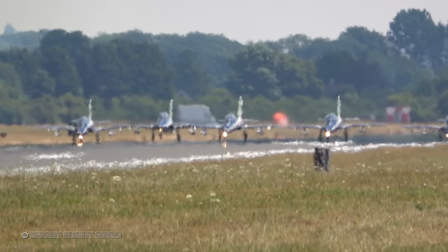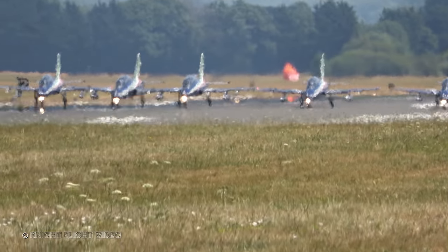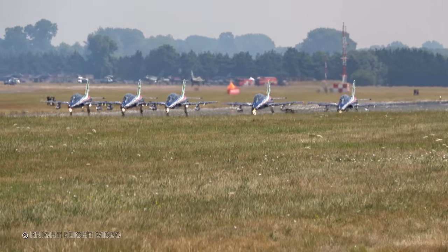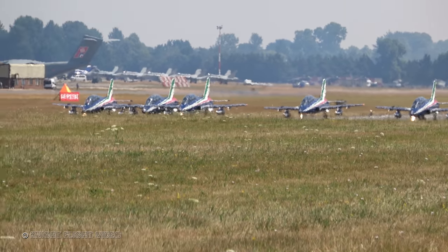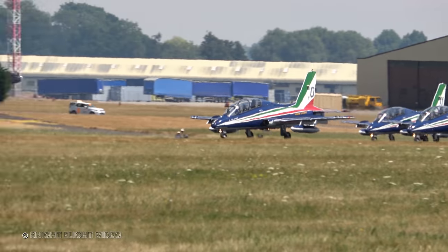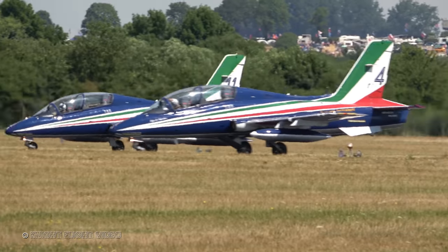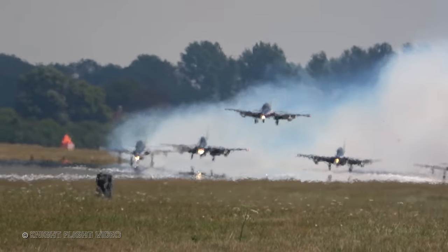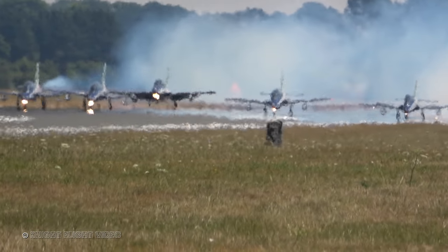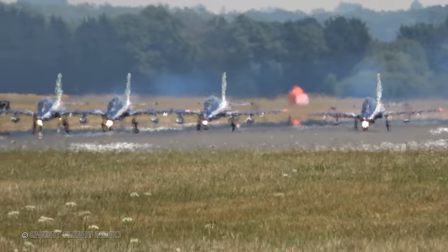And so let me take this chance to introduce our pilots. Pony number 1, the formation leader, Major Gaetano Farina. The first left wingman, pony number 2, Captain Franco Paolo Marocco. The first right wingman, Captain Emanuele Savani. The second left wingman, pony 4, Captain Giulio Zanlungo.